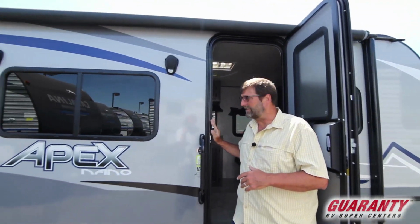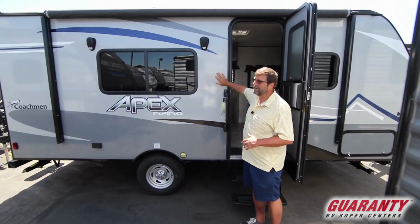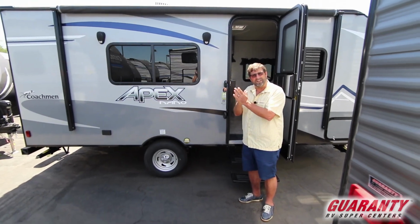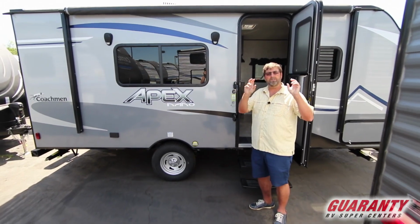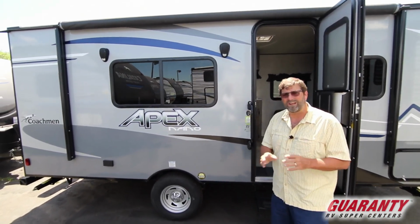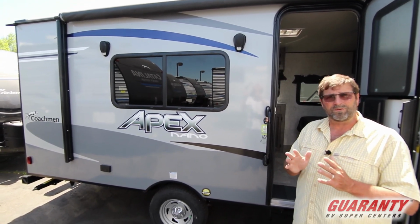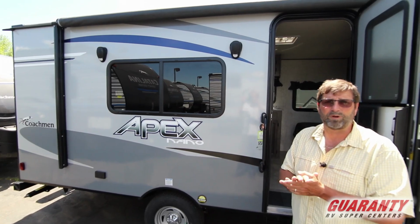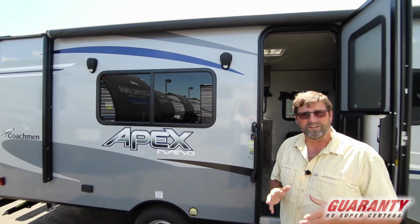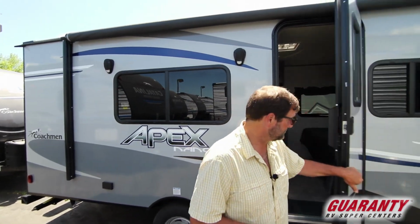Another thing that's really cool about this trailer is that in the sidewall, where most trailers have a layer of veneer wood underneath their fiberglass to help bond everything together, this has a material called Azdel, and it is a composite, and it's waterproof and it's not biodegradable. If you've ever seen an older fiberglass trailer, some of them have delamination where the sidewalls started to separate. That's because of that wood, and this doesn't have any of that in it. So I think that's pretty outstanding.